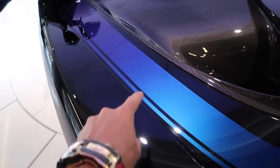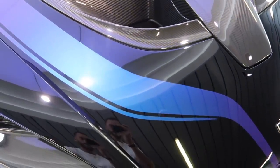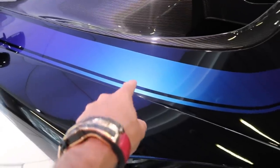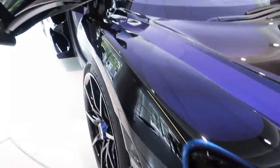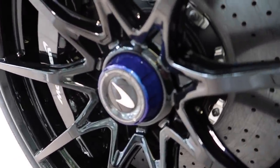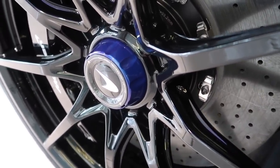I can vouch for the fact, I don't know if that's picking it up in the camera, but that changes from purple kind of to red, to bright blue, into this really nice dark blue, depending on how you look at it. And that color is carried around all onto the details around the lights, in here, and all around the car. It's even carried through onto the center locks as well. That is flip paint on the center locks, mental.